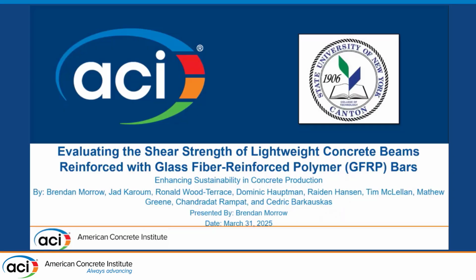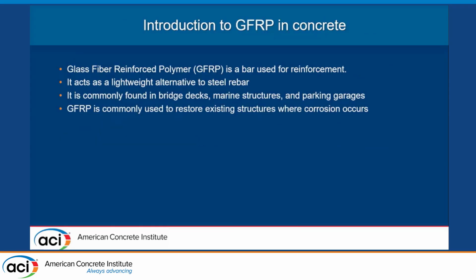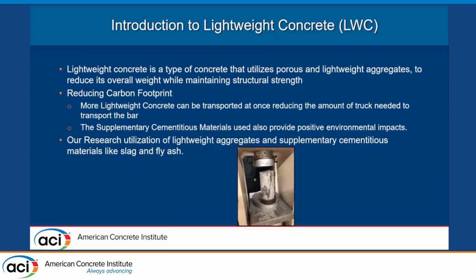Hello, so my name is Jad. So for our research, we're going to be going over the shear strength of lightweight concrete and how GFRP blends and meshes in with it. A little introduction about lightweight concrete.